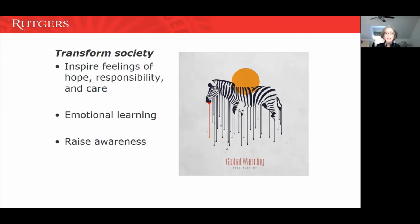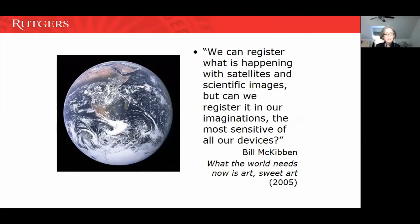Art helps us to see, again, the world in a different way and says we need to do something about it, and it raises our awareness of how we need to think about our space and place in the world. And for the last slide, please.